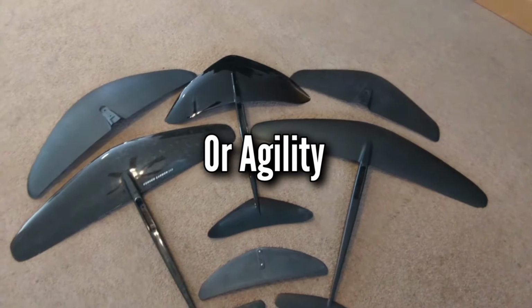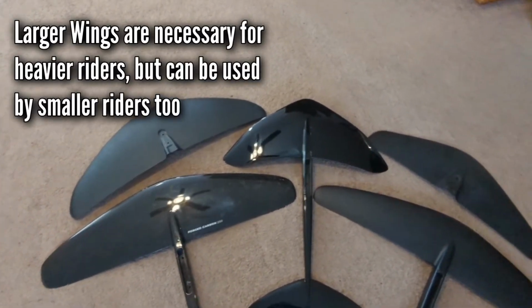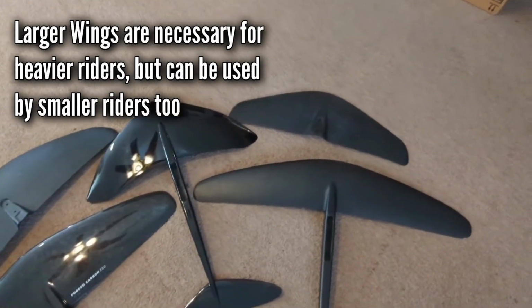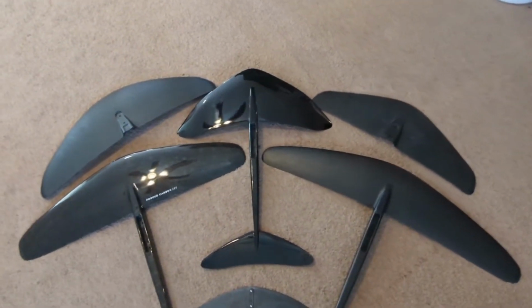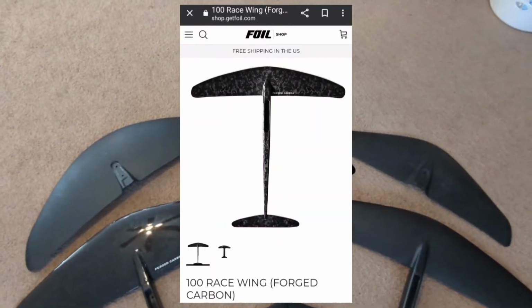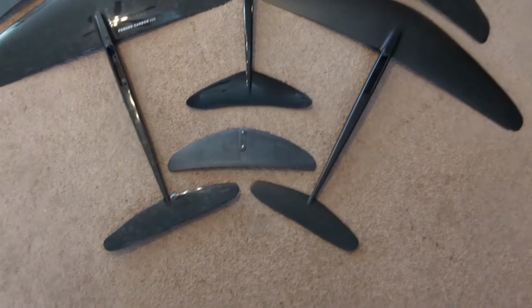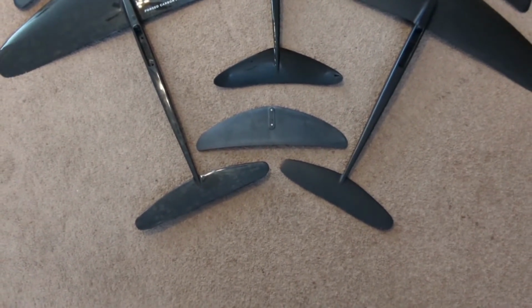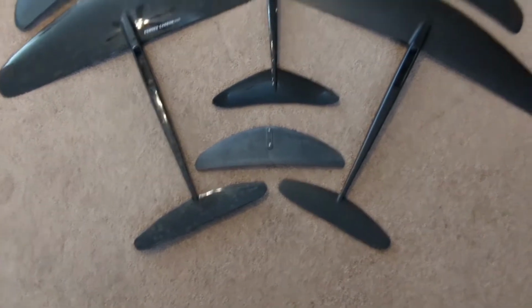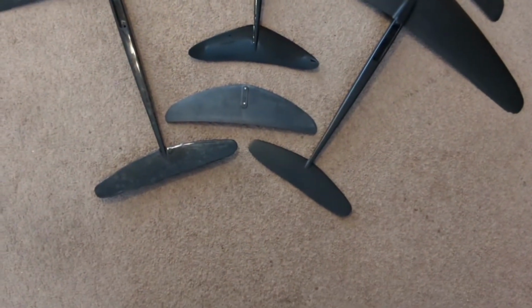Also, the greater the surface area, the more lift there is going to be, and the lower the surface area, it'll usually be faster as well, such as the racing wing, which is a 100 surface area. And the same applies to the stabilizer or the rear wing. Sometimes they're known as a stab for short. You have the front or main wing, and then you have the rear stabilizer.